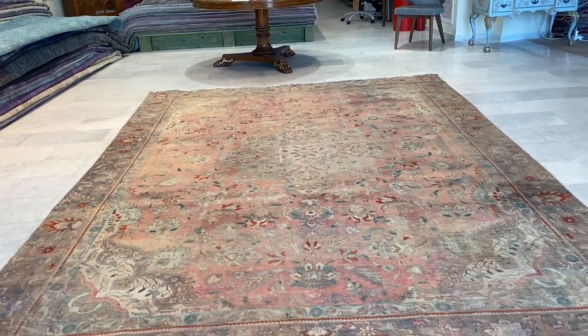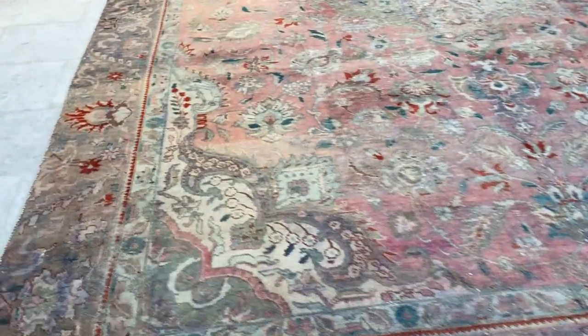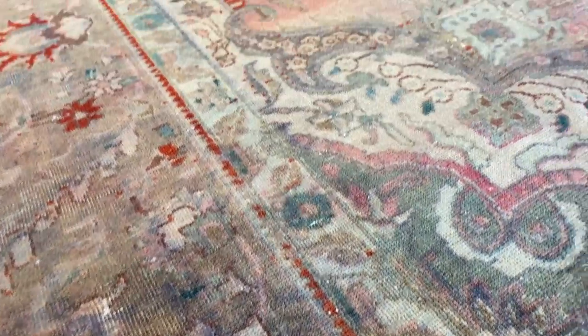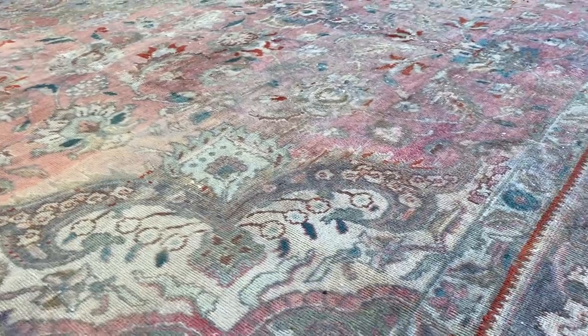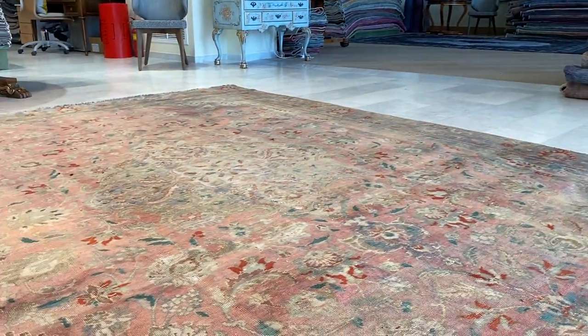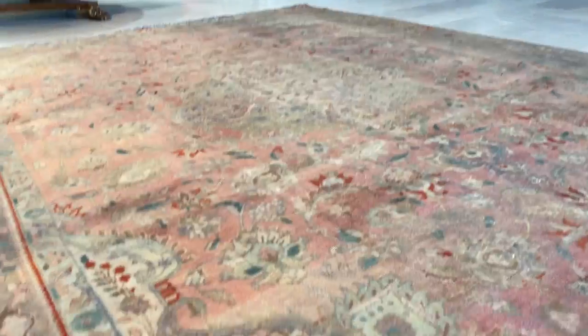It really shines so nicely. That's because it has more wool than usual for a vintage carpet. On the borders, you can sometimes see a hint of blue. So the carpet was more blue, the border. Some areas still have kept some of their color, but it's a small amount in a large carpet. You can feel this wool. It's a very heavy carpet as well.